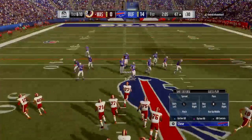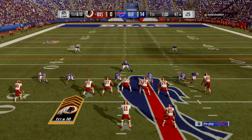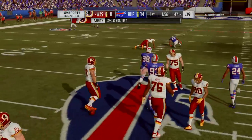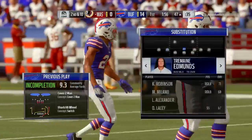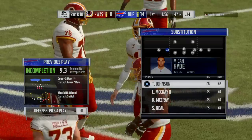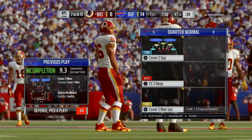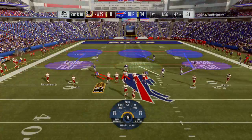So first and 10 now in Buffalo territory at the 47. On first and 10, Smith. And incomplete. There are a good number of coaches at any time they call an in route are really worried about the play because there's so much traffic ordinarily that the ball has to get through to get to the receiver. And on that play, it was batted down. An incomplete pass on first down. That leads to a second and 10.